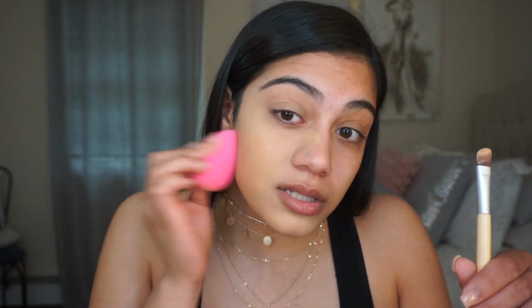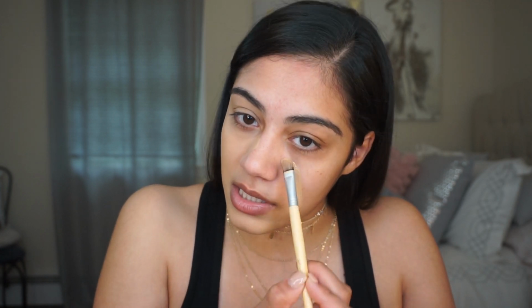I'm just going to use a foundation brush, and then I'm going to blend it out using my beauty blender. I used to love this foundation. I love the finish of it, and also I love how long it lasts on my face. I used to get so many compliments on this foundation. I don't know why I stopped using it, because I just discovered new foundations, like other ones.